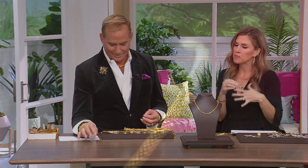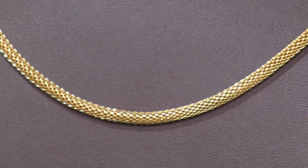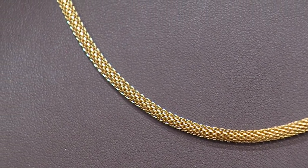Beautiful. This seems to me very much like a necklace of elegance, like an everyday elegance to it. I think that's that bouquet feeling. I'm having trouble with the word boucle.